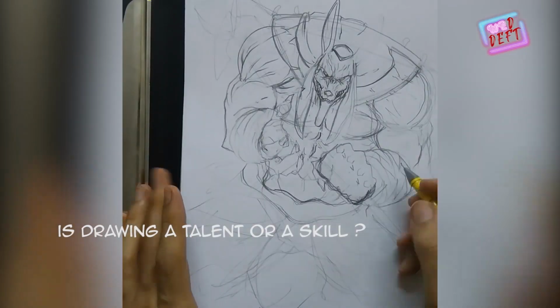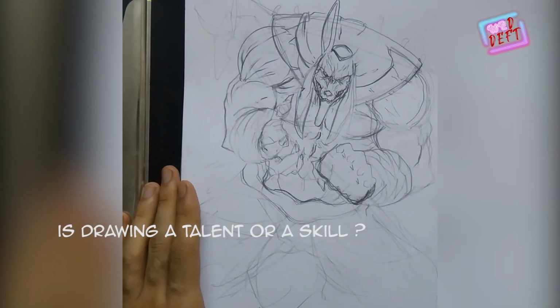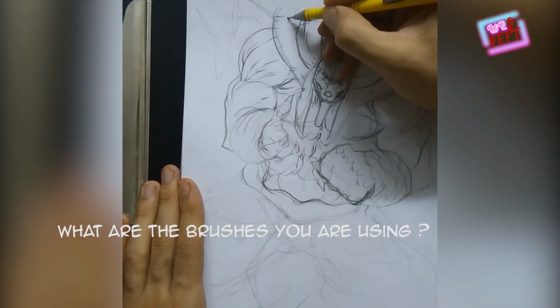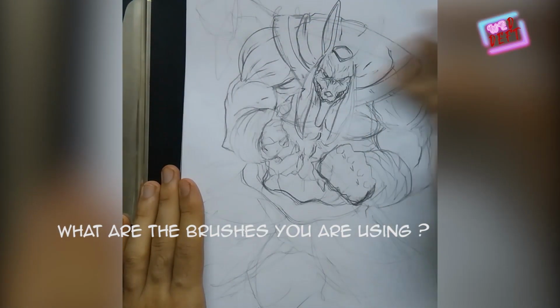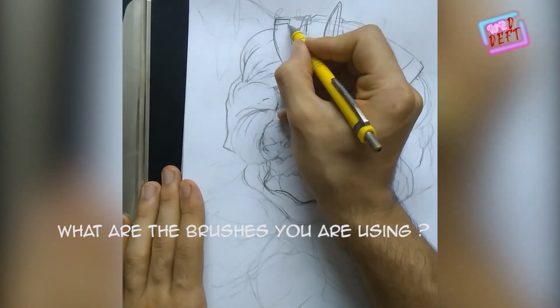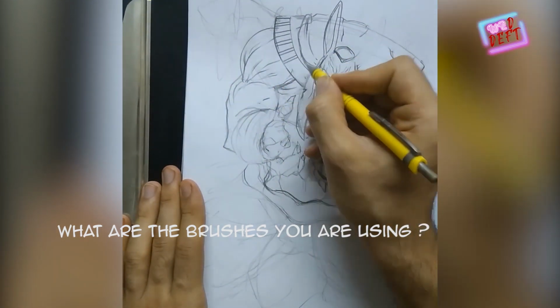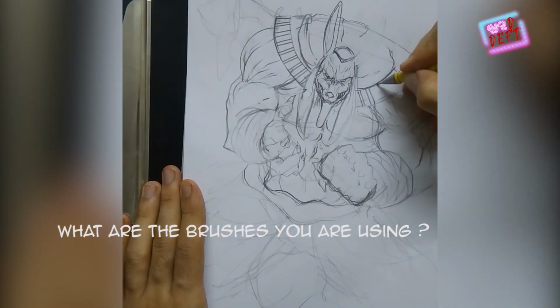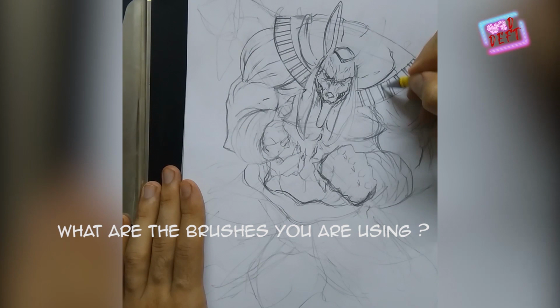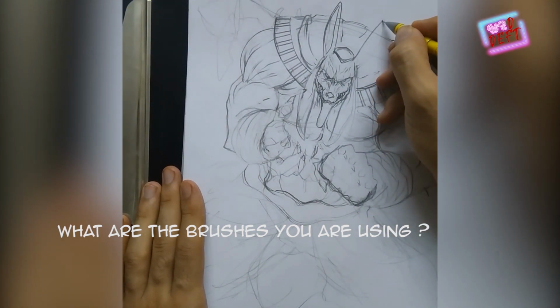What are the brushes you are using? The artist versus the tools. The artist defines the tools. The artist defines the brushes he is using, not the other way around. Don't define yourself poorly.